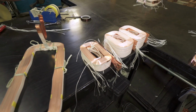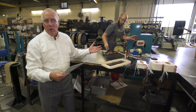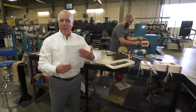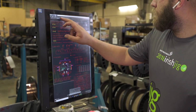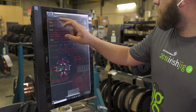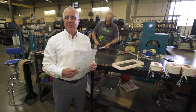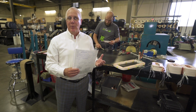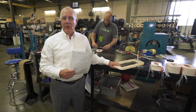Layers of copper, different widths and thicknesses, layers of insulation, in this case, Nomex. What the coil winder is working off of is called a data sheet, and I have one printed out. They're working off a digital copy of this, but it gives them all the information they need to construct the coil properly: the mandrel size, what copper wire to select, the insulation to select, and again, most importantly, the number of turns. That's how we produce a primary coil.